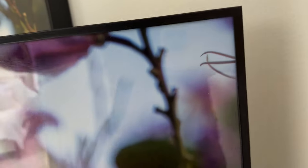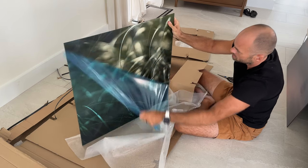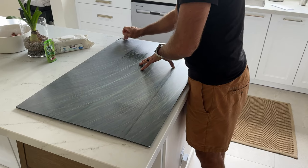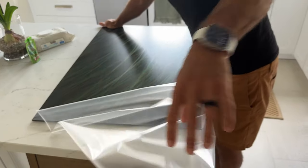Now let's talk about what you probably came here for, the absolute top of the line prints. These are on acrylic and Saal Digital calls them gallery print. There are two main options that you have with these prints. You can either get them in a glossy finish, which is the finish of the acrylic that's on the front of the print, or you can get a matte finish.